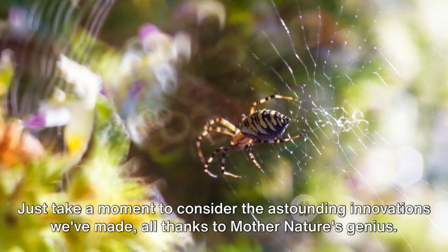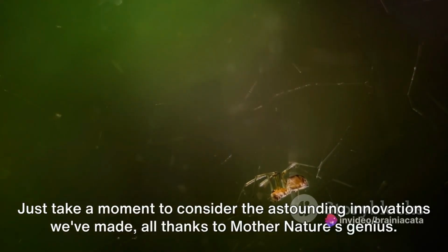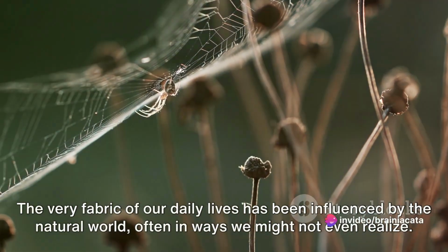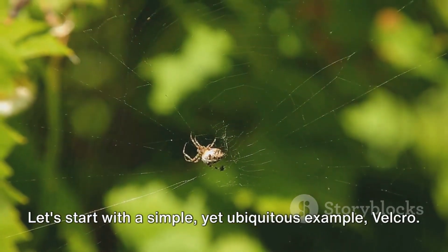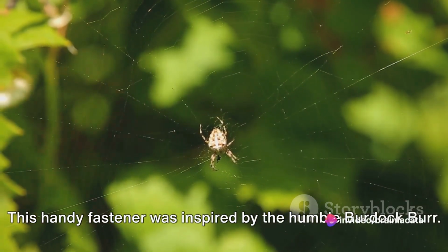Just take a moment to consider the astounding innovations we've made, all thanks to Mother Nature's genius. The very fabric of our daily lives has been influenced by the natural world, often in ways we might not even realize. Let's start with a simple, yet ubiquitous example: Velcro. This handy fastener was inspired by the humble burdock burr.